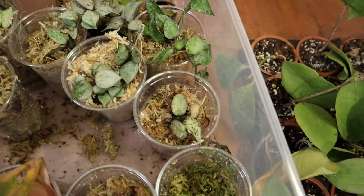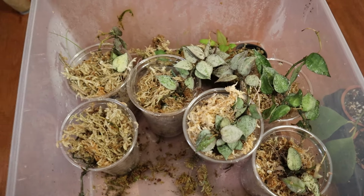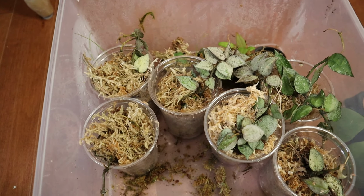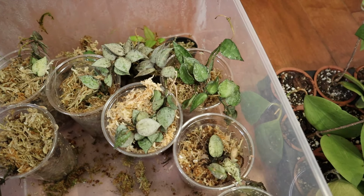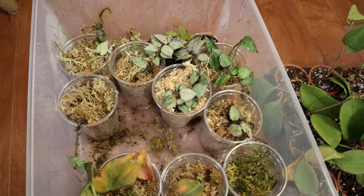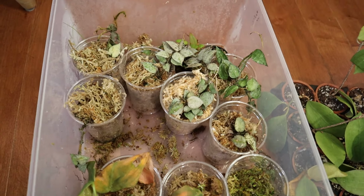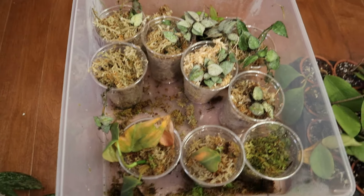So it really was struggling. I decided I'll put them in sphagnum and into a prop box. And I really don't want to lose this. I just adore this plant. The 2 plants were $70, so I really, really don't want to lose this. But I've put them in here. There was a couple of plants in each pot, so I split them up and put them in here. And hopefully they will recover.